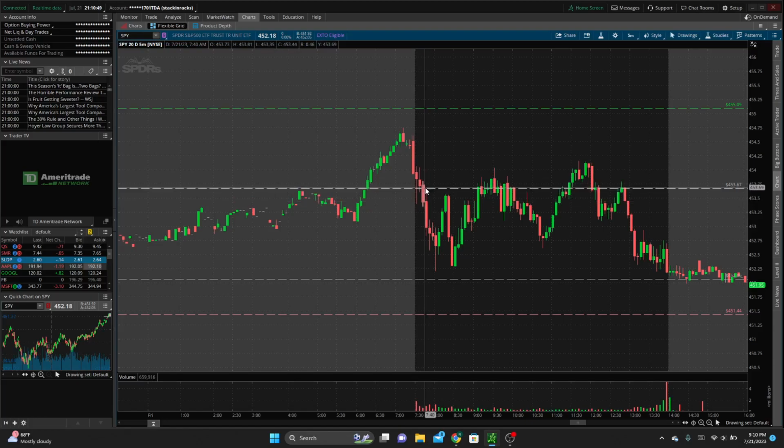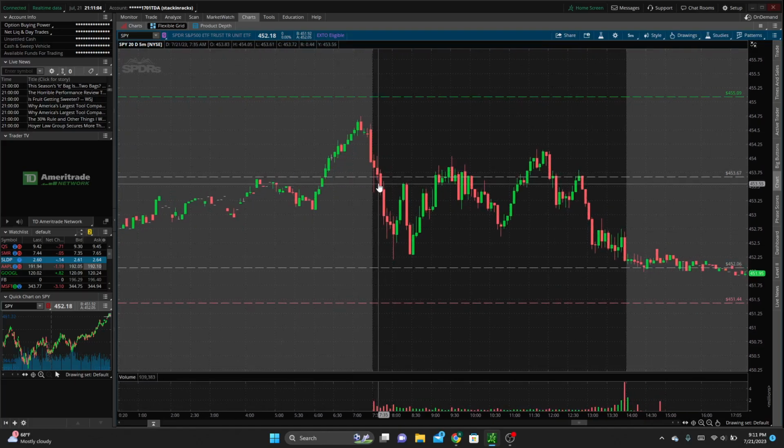I entered a second set of calls here and got stopped out as well on this candle. So I had two small losers. I was down $19 at the time. I was trading one contract at a time. Two losses there. After we broke that, I was looking for us to hit this level, this 452.